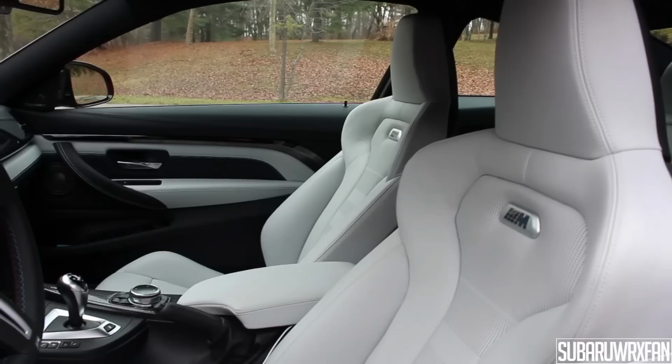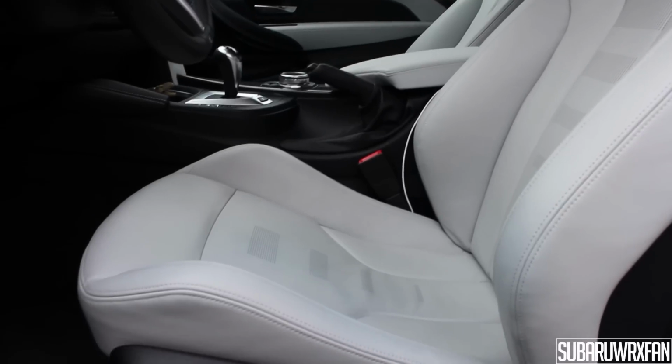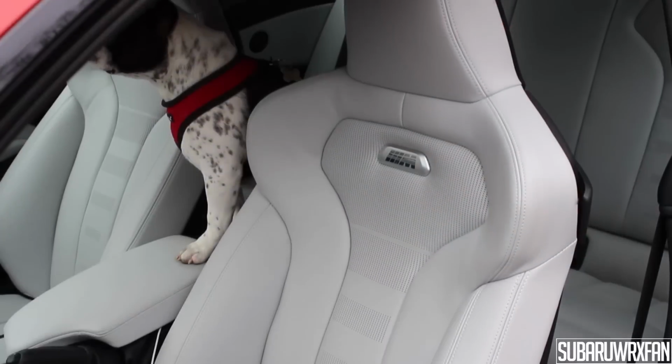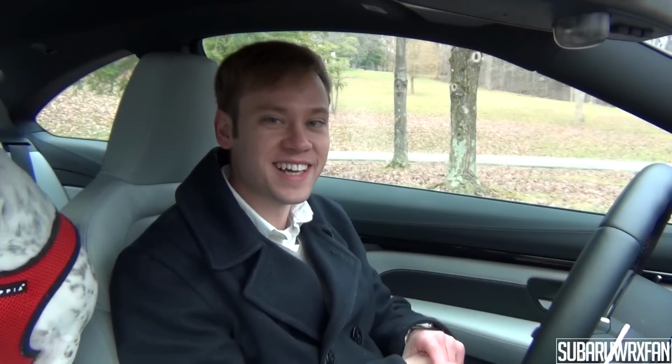Right, so you sit down in these seats, and they're really nice. They have nice thick torso bolsters, nice thick leg bolstering as well, and they hold you in really well. They're a little bit on the firm side for me personally, but they're still very nice. They're comfortable. They're not uncomfortable seats, but they're definitely a little bit on the firmer side.